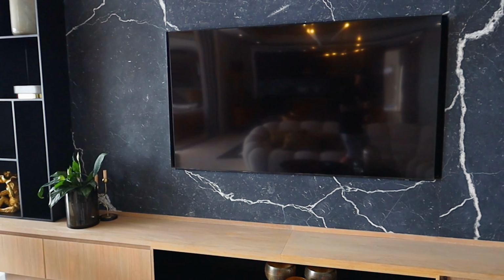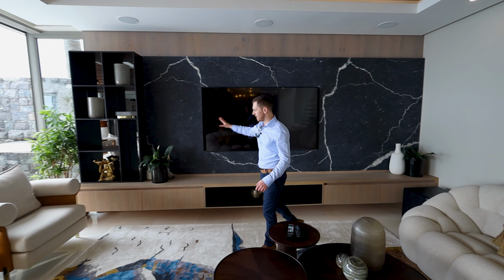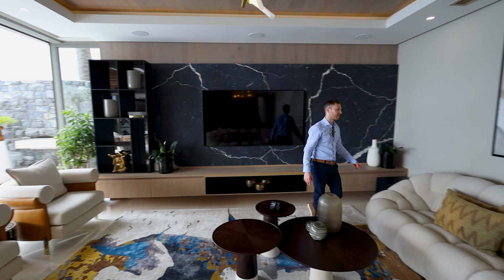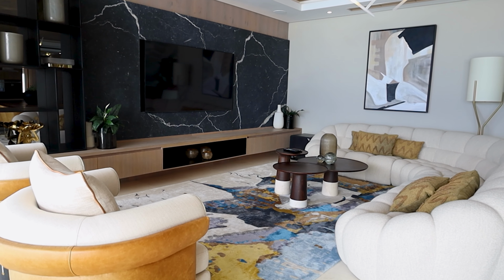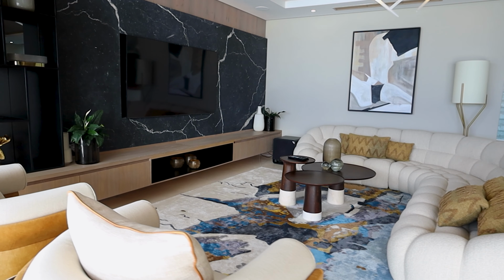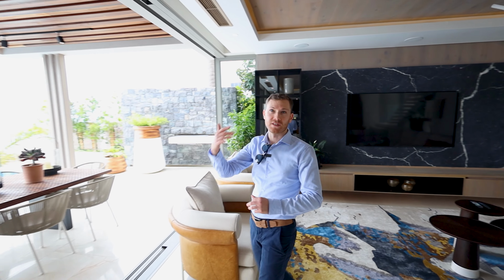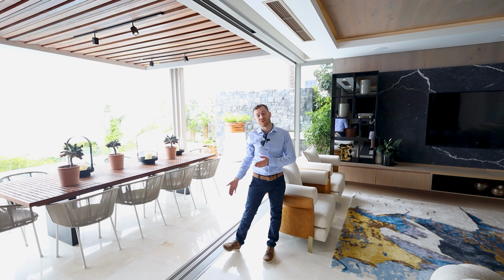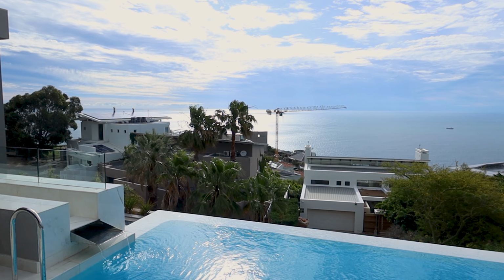So this marble wall backdrop, big TV screen, lovely cabinetry, and just look at these couches. I haven't seen a couch like this before. Beautiful design. I love the coffee tables in the middle. I love the rugs. This space really flows beautifully. And we've got air conditioning throughout this level, built-in speakers, and awnings which are automatic, which come down for shade because in the evening, the sun sets right there in summer, which is amazing.